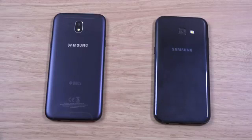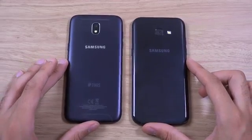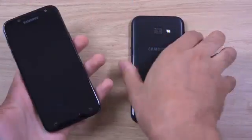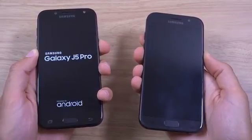Hey guys, so I just wanted to do a quick little comparison with the J5 2017 Pro and the A5 2017. These are nearly the same price actually, and I wanted to see which one is the better buy here. So we're going to compare them head to head and see which one gives you the better value for money.